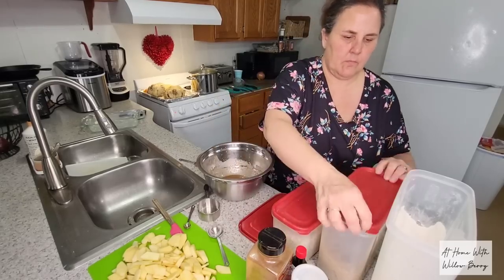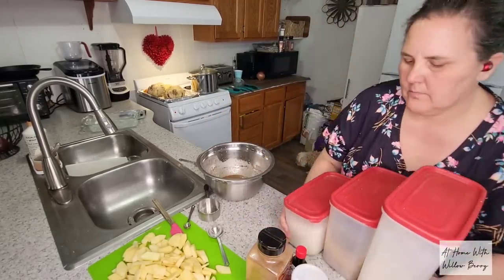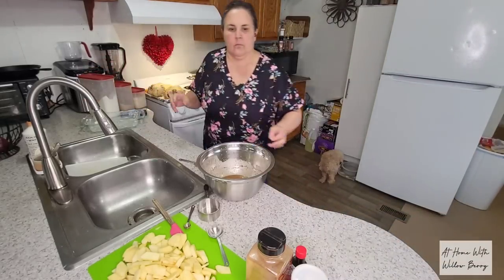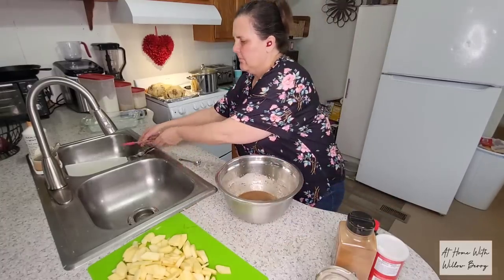You could really use just about any fruit in place of apples in this crumble recipe. It would be good with cherries, blueberries, peaches, pears, or any combination of fruit, really. I believe I'll make a peach crumble next time.